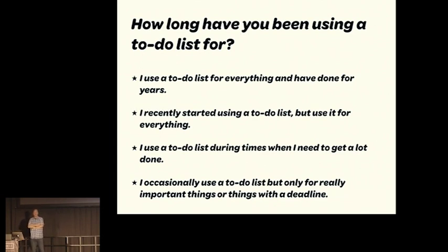You're not looking for someone who has only just started using a to-do list, because maybe we've all done this, right? We get a new product, and for the first week of it, we're absolutely all in on that, and it's the most important thing in our world. And 3 weeks later, we've actually forgotten it existed, and we didn't end up adopting it into our workflow at all. So you don't really want to talk to those people. You want to talk to people who've been doing this for a while.